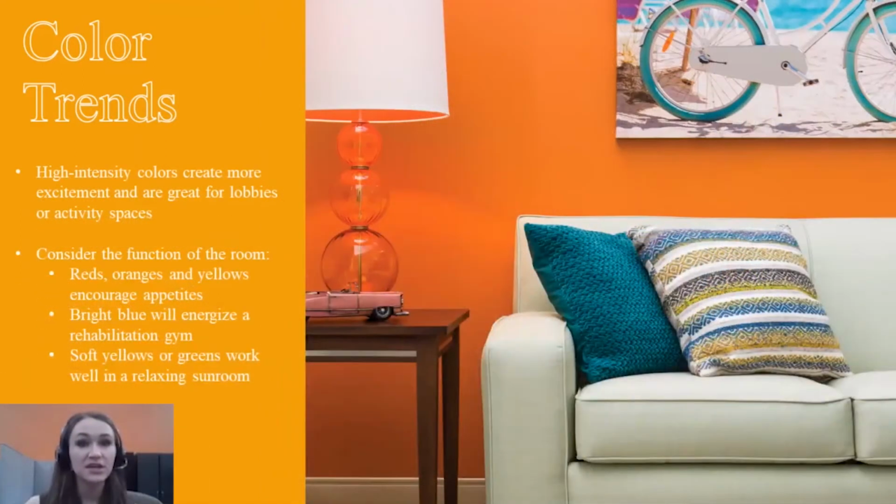Consider the purpose or the outcome of the room. For example, reds, oranges, yellows, warmer colors in general encourage appetites, and these colors could work well in a dining or a cafe space, while bright blue could energize a rehabilitation gym or an activity room.